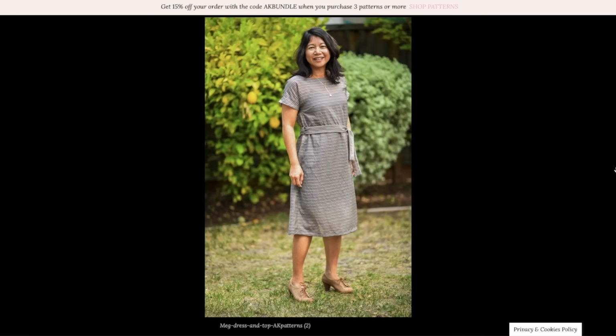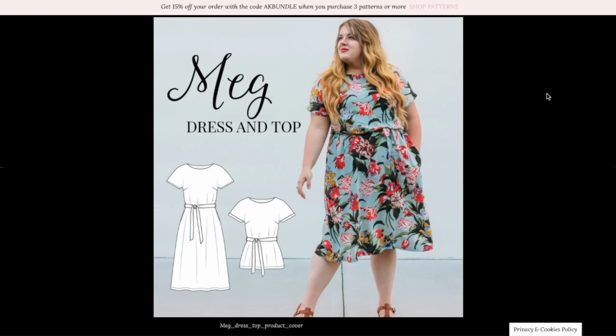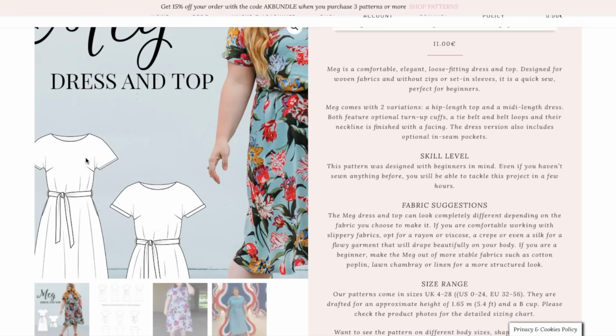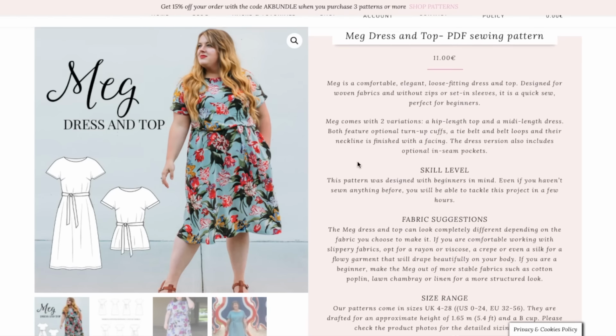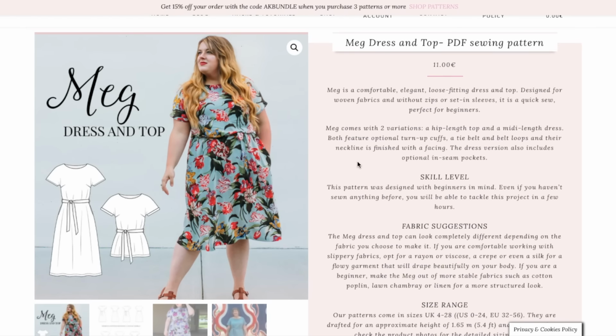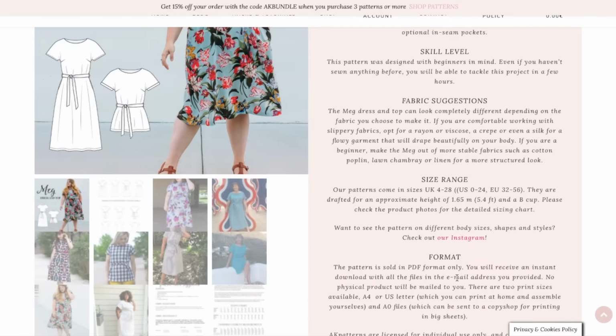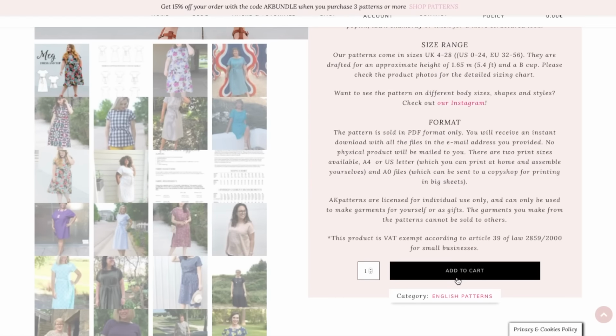Okay, lots of cute versions. We get it, right? Let me check the two variations. Yeah, all she mentions is the cuffed and uncuffed sleeve. So I don't know if it's just drafted for a longer sleeve on the larger size range or what. That would only be something I could figure out if I had the pattern.